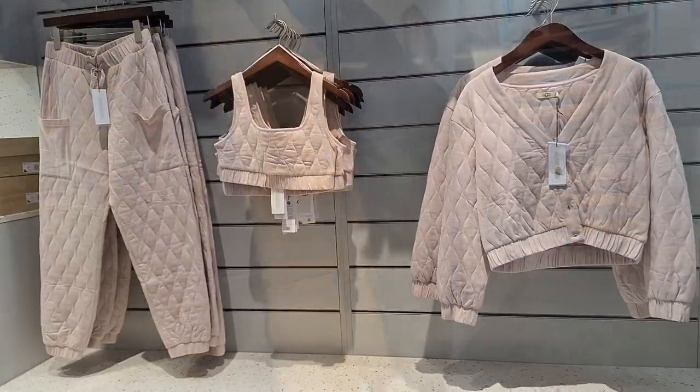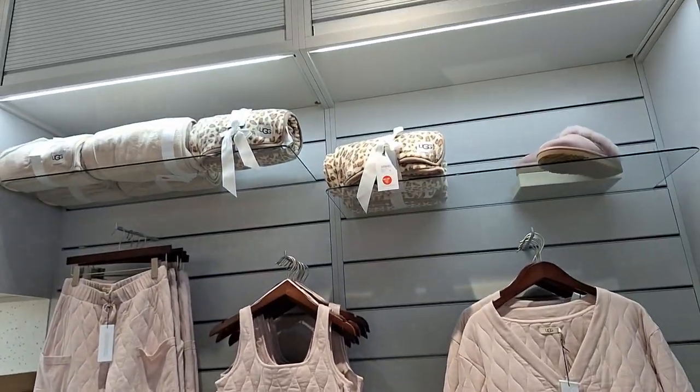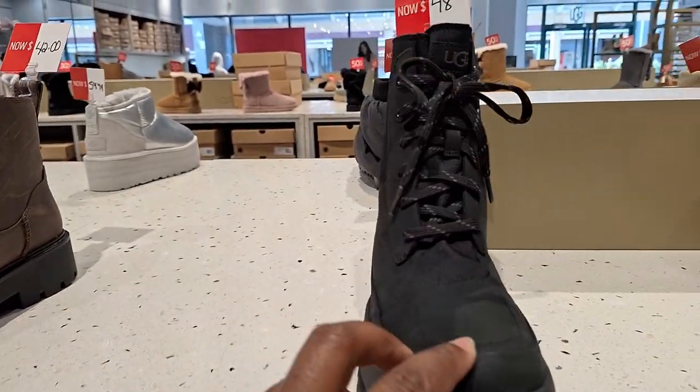I didn't realize Uggs even had a coat. Like, they got a coat. I like that. Different and cute. I don't know the price. I'm sure. Look at this one. These are cute too. A 48.